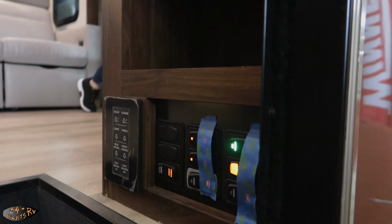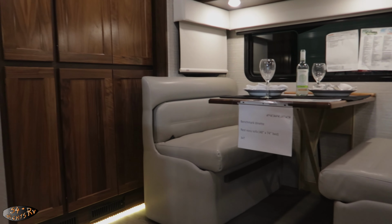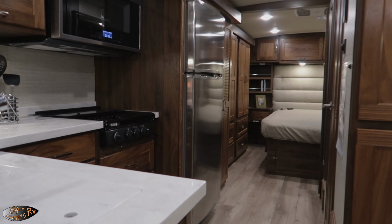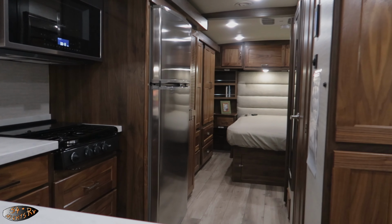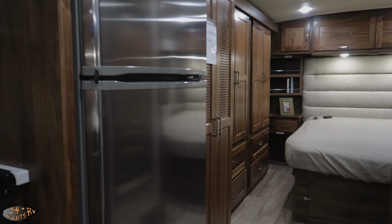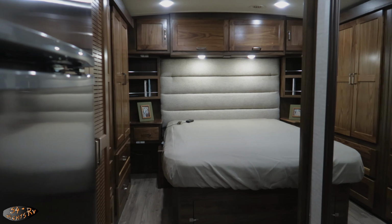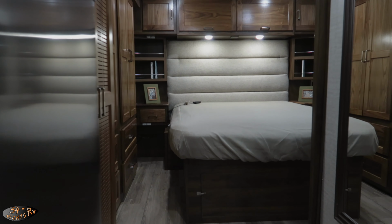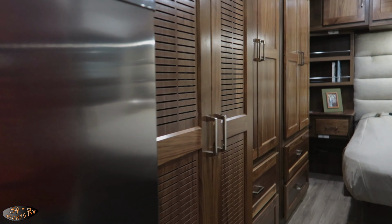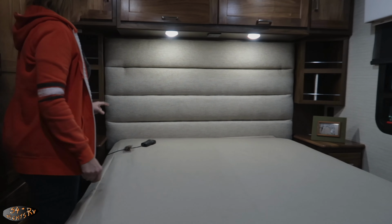You've got controls right there at the entry, which is extremely handy if you're just outside and you want to reach in and turn on the porch light. This is a short, as in height, RV. I believe it's about a foot shorter than your average Class A motorhome. And you can kind of feel it when you walk in.